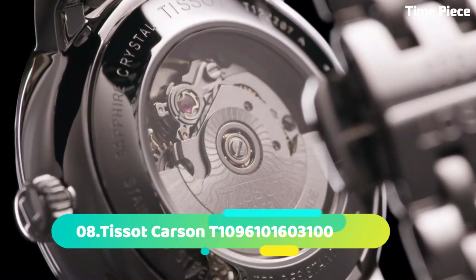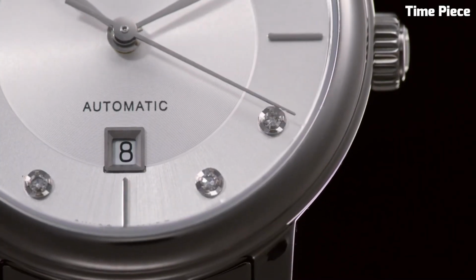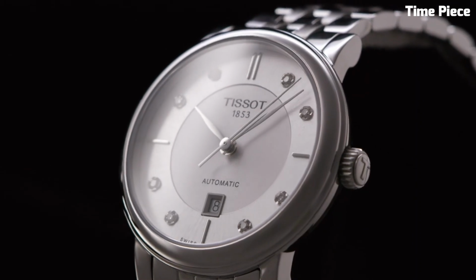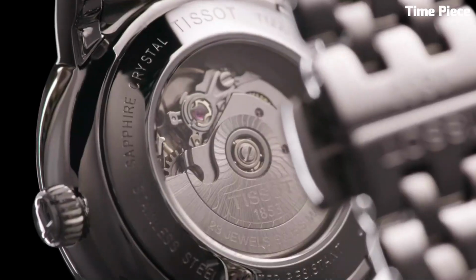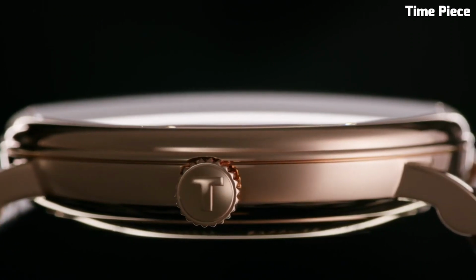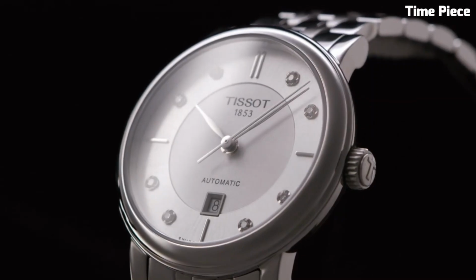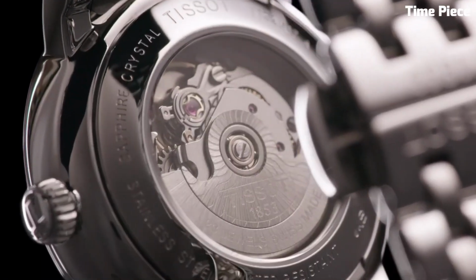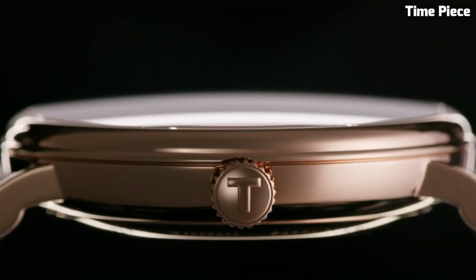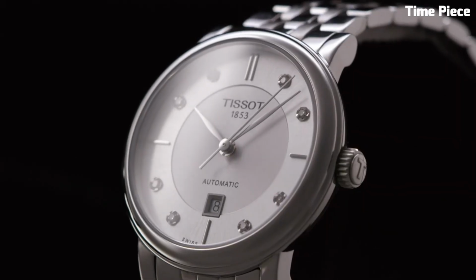Number 8, Tissot Carson is a refined and timeless wristwatch that encapsulates Swiss watchmaking excellence. Its stainless steel case exudes understated elegance, housing a precise quartz movement for reliable timekeeping. The clean and classic white dial features slender hour markers and hands, exuding sophistication and readability. A discreet date window adds practicality to this minimalist design.